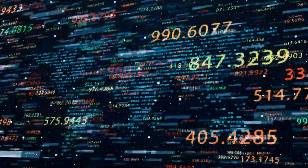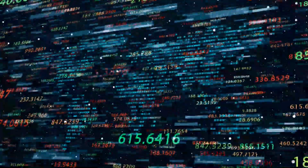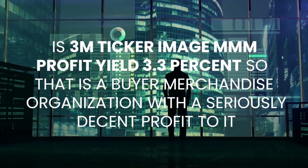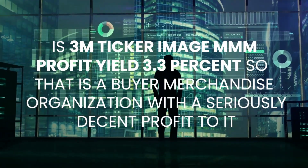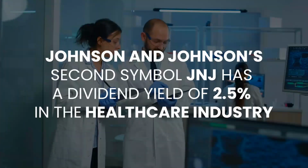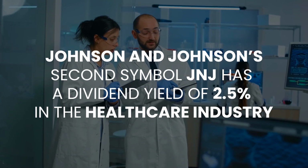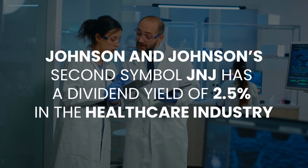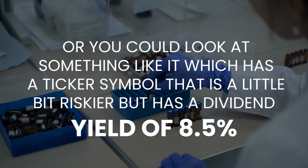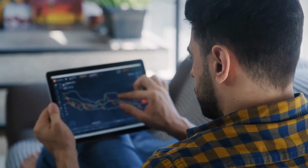So other dividend stocks that are very well known that you might want to investigate when building a portfolio include 3M, with a dividend yield of 3.3%, so that is a consumer products company with a pretty decent dividend to it. Johnson & Johnson, ticker symbol J&J, has a dividend yield of 2.5% in the healthcare industry. Or you could look at something that has a ticker symbol that is a little bit riskier but has a dividend yield of 8.5%. So that is excellent in the market.